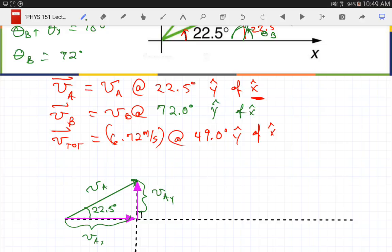Now in terms of the sides of a triangle, if it's a right triangle, you always have a hypotenuse and an opposite side and an adjacent side. The opposite side is the side opposite to my angle. So here's my angle. Which side is opposite to my angle? Okay, so my opposite is VAY. The hypotenuse is always the longest side. In this case, which one's the longest side? VA. If you can't determine which one is the longest side, it's also always the side opposite the largest angle, which for a right triangle is the side opposite the 90-degree angle.